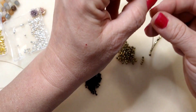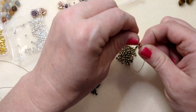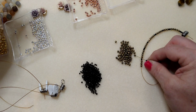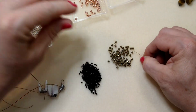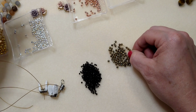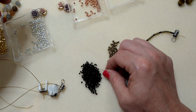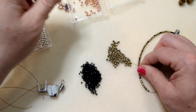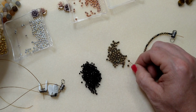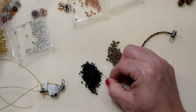We'll do 2 of the spinel, 2, 3, 1 spinel. And this is totally up to your own creative control. You do it however you like. Here we go. And I'm just going to do several this time, probably 5 here. Yeah, we'll do 5 there, 2 of these. And I'm just going to keep on stringing this, doing pretty much 3, 4, or 5 of the bronze beads with 1 or 2 of the spinel beads mixed in.